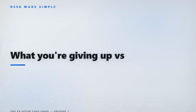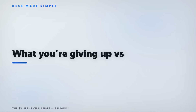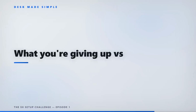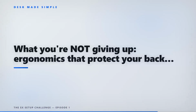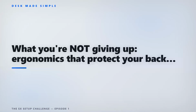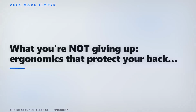What you're giving up versus $2,000 builds: an adjustable standing desk, a premium keyboard with RGB, a 1440p or 4K monitor, a Herman Miller chair. What you're not giving up: ergonomics that protect your back, a monitor that won't strain your eyes, a keyboard you'll want to type on, and a desk that fits your space.